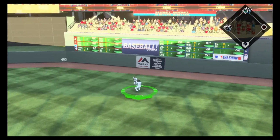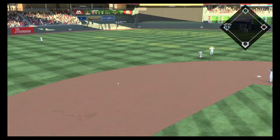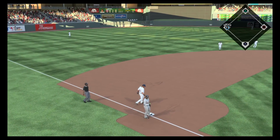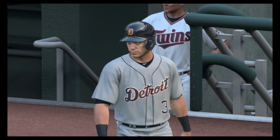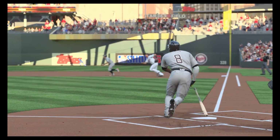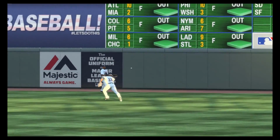Meanwhile, this ball is into right center, and that ought to be good enough for extra bases. In to score is the runner from first, and Upton is in there at third with a triple. Well, there's one way to get our first run of the game across. A good hustle there on the RBI triple, and they're in good shape to possibly make it 2-0 with another base hit.